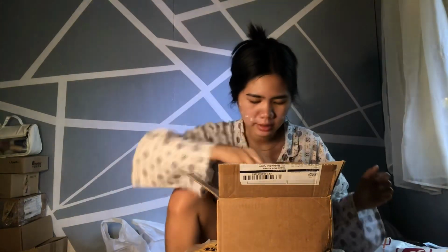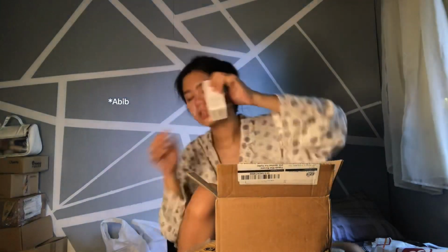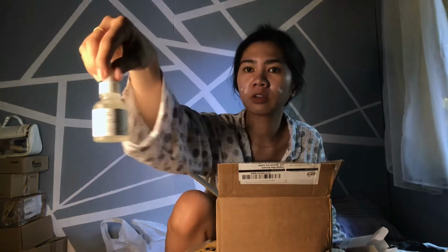Okay. Next is COSRX, the Retinol 0.5. Meron ako last time na COSRX kasi C13. Ito yung mataba. After, from Abib? Yan, Abib. Nagkaroon ako nito ng sunscreen last time. Ooh, cute. Okay. Ito siya, POJ, Beauty of Joseon. Glow. Oh, meron ako nito before.